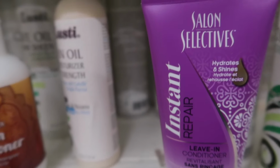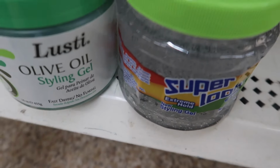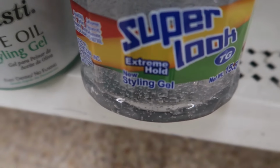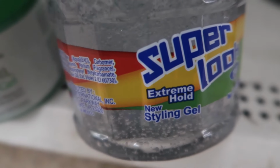And now I need a gel. So I'm probably gonna go with this gel. There were two different gels. They don't really have a lot, but they have a Lusty olive oil gel, and then they have a Super Look extreme hold gel, and it kind of reminds me of the Wet Line extreme gel that I use. So I'm probably gonna go with this one.